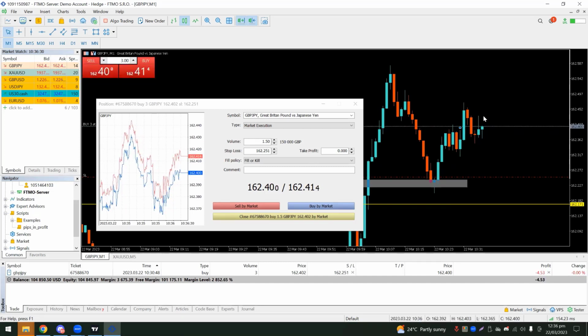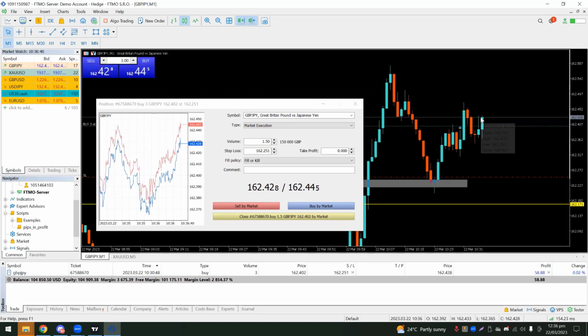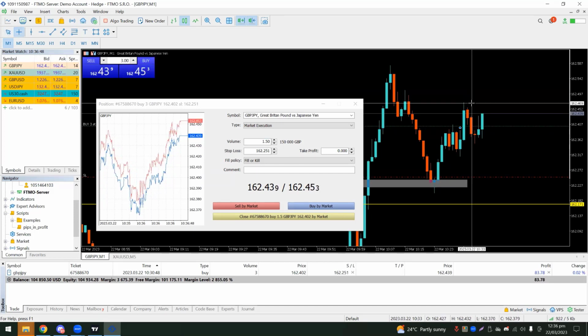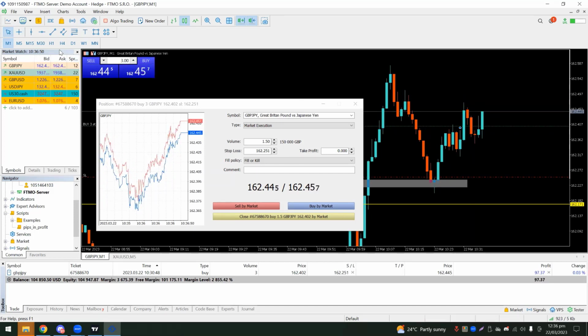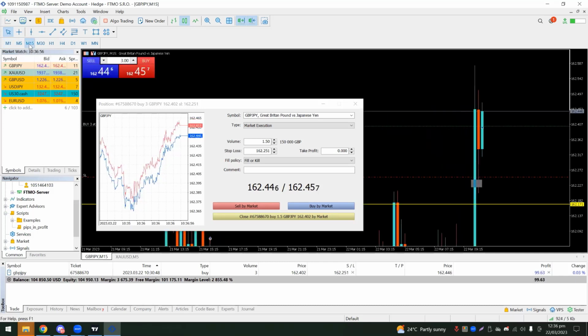If we can break the previous 1 minute highs on the 1 minute time frame, we could. All right, breaking the previous 1 minute highs on the 1 minute time frame, and we are squeezing up. Let's see if we break this high right here, 162,470. The confidence is coming back into the game. As you can see, we are about to break the previous 5 minute highs as well.